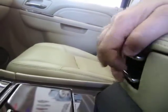Okay, here where you rest your elbow, you got a two-tier storage. This is your top tier and your bottom tier. Your top tier is for smaller stuff. Your bottom tier reveals a deeper storage pocket, and it has a USB port as well as another cigarette lighter adapter for your chargers. Your main glove box is over here.